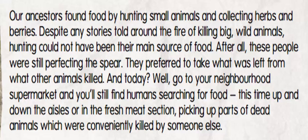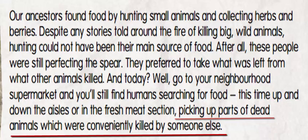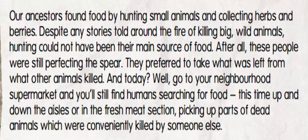When you move on to the second paragraph, you'll find out that our ancestors preferred to take what was left from what other animals killed. And today, that's a question. Humans are still searching for food, picking up parts of dead animals, which were conveniently killed by someone else, which again is another similarity between what our ancestors did in the past and what we do nowadays.